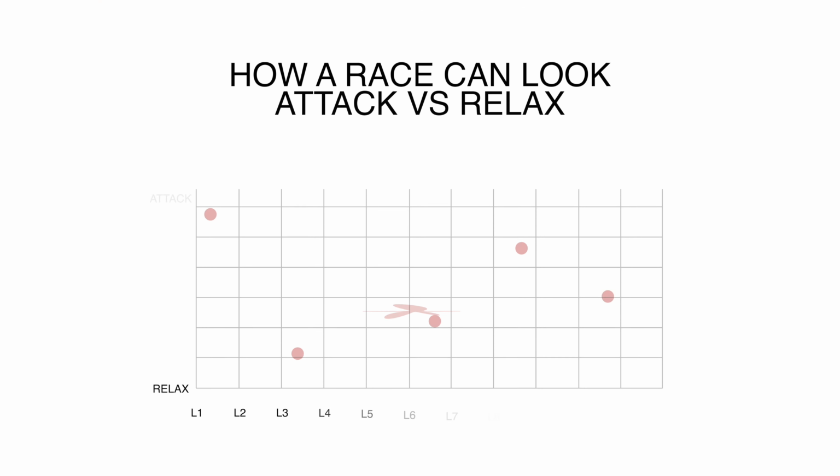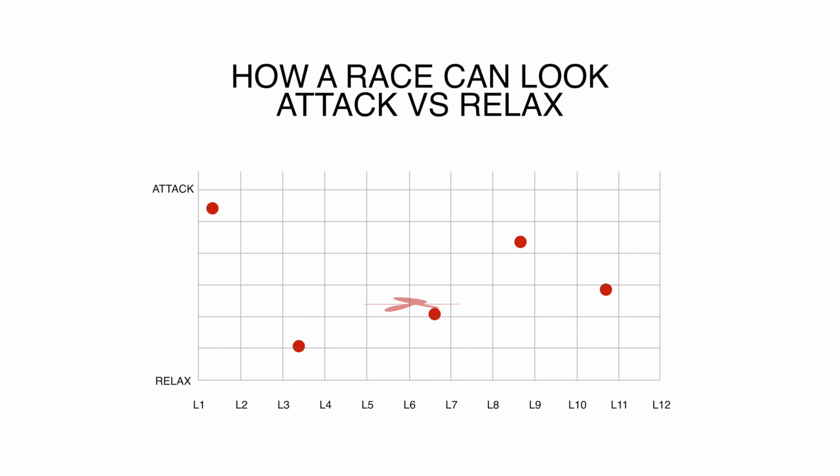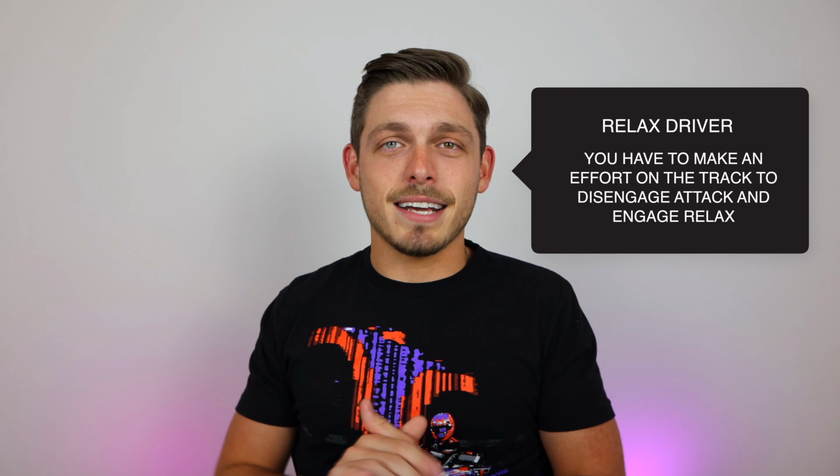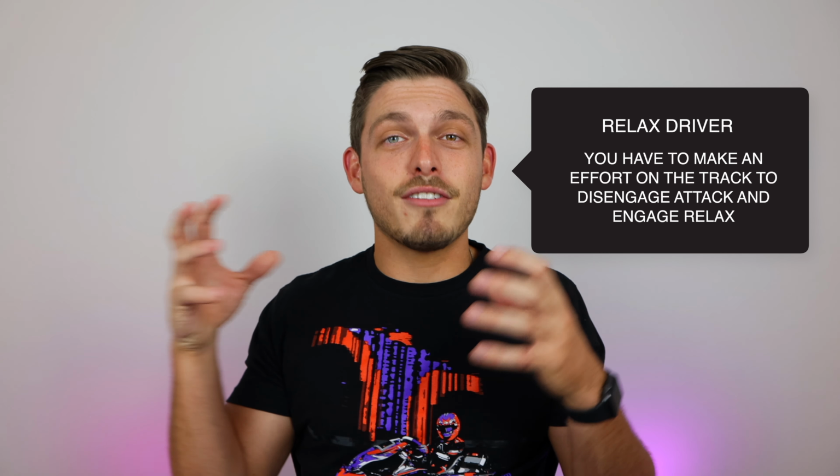Now, the attack driver, it takes no effort for me to turn that driver on. As soon as the green flag drops, my attack mode is on. I'm ready to go. I'm focused on the here and now. I'm focused on the driver's bumper right in front of me, and I'm trying to make moves as quick as possible. But the thing about the relaxed driver is that it does not turn on automatically. You have to put this driver into the driver's seat. So, how do you do that?